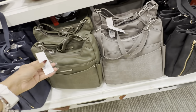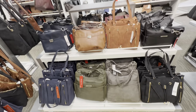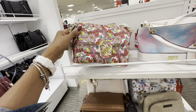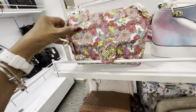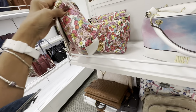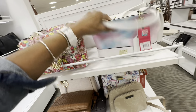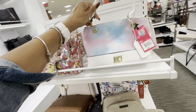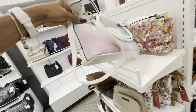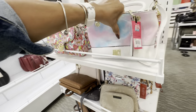They also have it in gray. $69. Okay, look at this. Juicy. Multicolor. Let me see this. Oh, $12. Look at this. Even have a pocket in the back. This is also juicy. I've never seen these. This is $14. Top handle, crossbody strap, no pocket in the back.